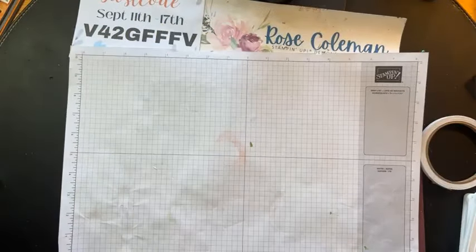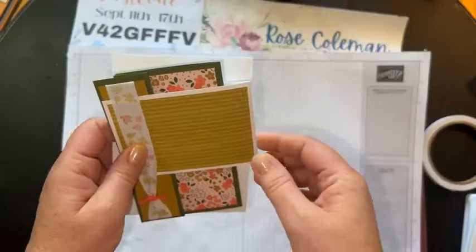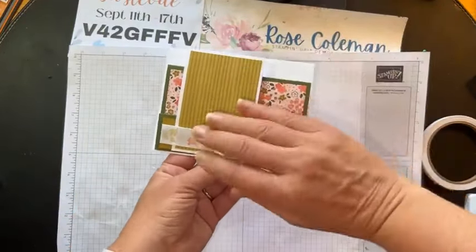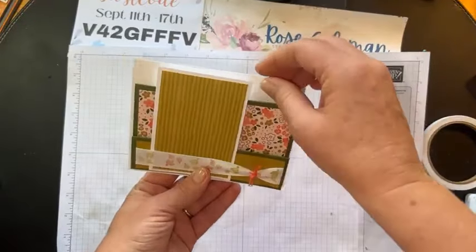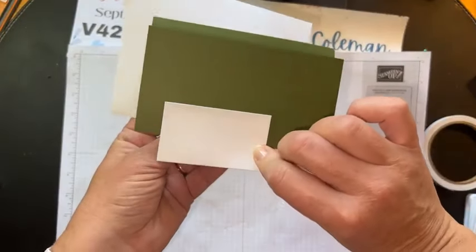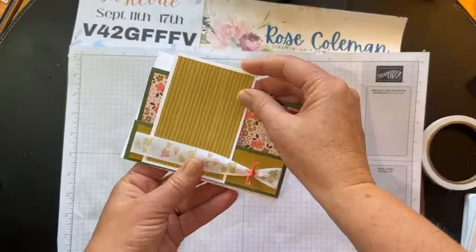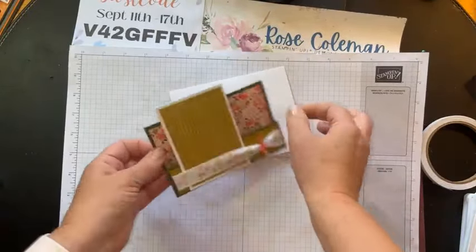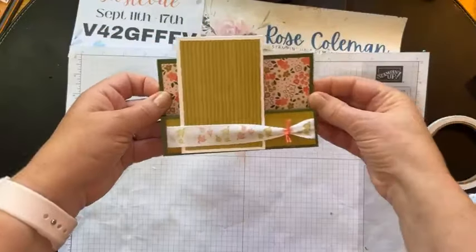Okay, so let me just share with you what that looks like. So this is going to fit in our standard medium envelope like that. But if you didn't measure, this is a very critical part: make sure that you don't make this too wide, because you'd be like, oh darn, it doesn't fit, and then you might have to tear your card apart, and that's not fun. Okay, so there's the basic structure of the card.